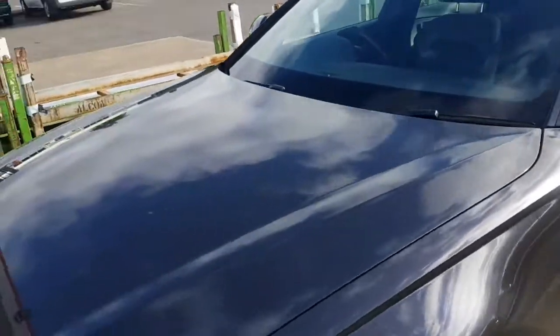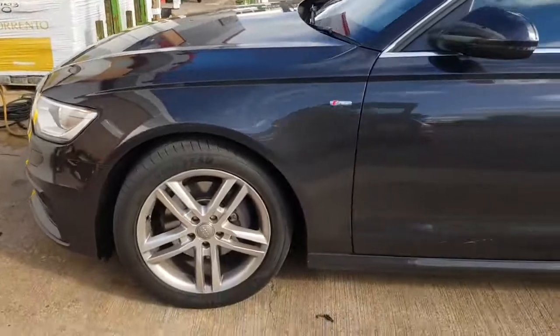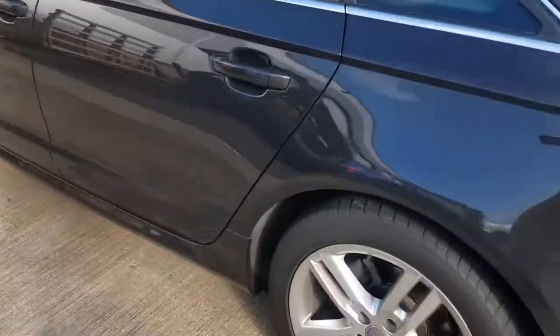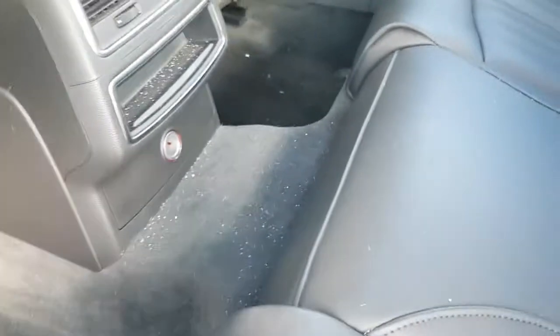I'm gonna have to turn the camera around again. Yep, 2 seconds. Audi A6, in for its regular maintenance. Outside don't look too bad. Inside, however, a trip to the seaside. There's half a sugar ring donut down there, so that's gonna be sorted out.